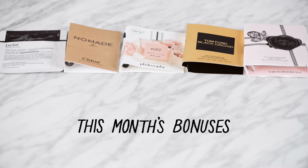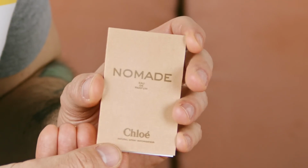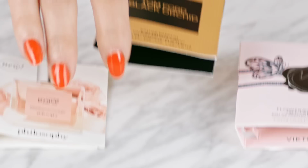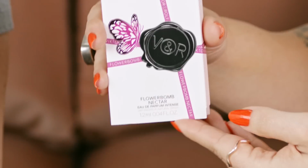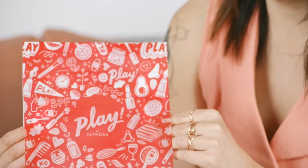Okay, guys, so let's check out the bonuses for this month. First up, we have from Belief, the True Cream Moisturizing Balm. Next, we have Nomade Eau de Parfum by Chloe. Then we have Amazing Grace Ballet Rose by Philosophy. From Tom Ford, we have Black Orchid Eau de Parfum. And then from Victor and Rolf, we have Flower Bomb Nectar Eau de Parfum Intense.